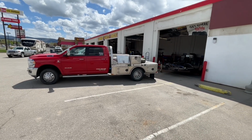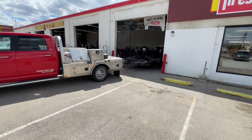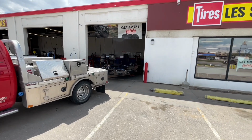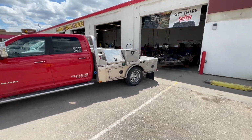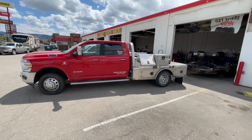Well, here we are, Casper, and lost a tire on the trailer, and about lost another one, both front ones. So had to make a quick run to Les Schwab, get the tires, and then we're gonna go pick up a truck and get back on the road, maybe make it home tonight.